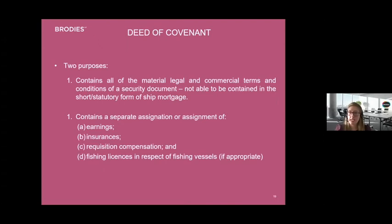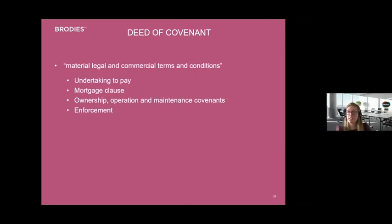So on to the next slide. The deed of covenant sets out various contractual terms on the ship owner relating to ownership, operation, maintenance, and insurance of the ship, as well as specifying rights and powers of the lender upon an event of default. Unlike the ship mortgage, there's no specific form that it needs to follow. However, there are a number of provisions that are generally thought to be key in a deed of covenant.